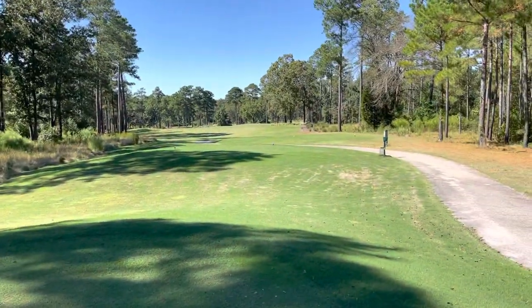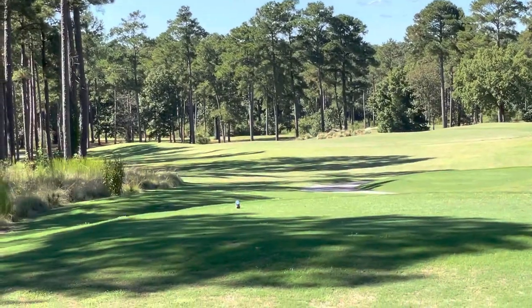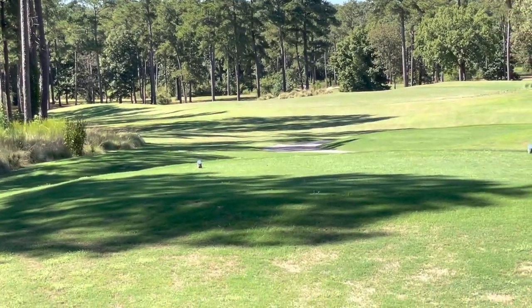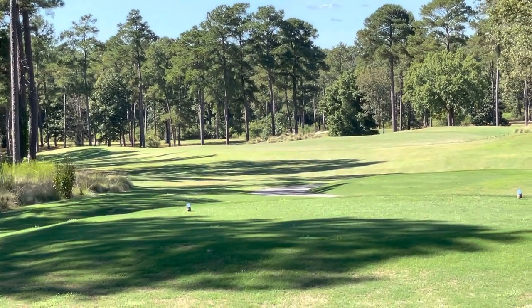moving on to the 8th hole. Par 4, and this hole is a beast. 474 into the wind, dogleg left. Just gonna be trying to rip something out there and try to get it in play and see what we can do from there.